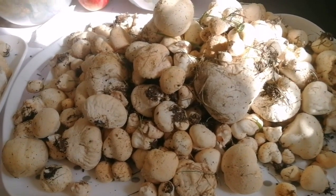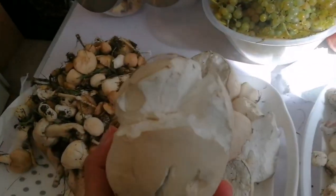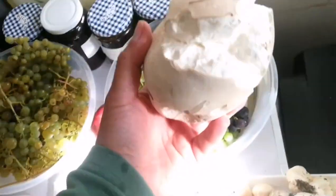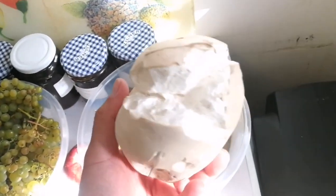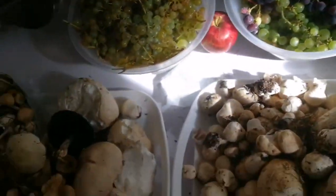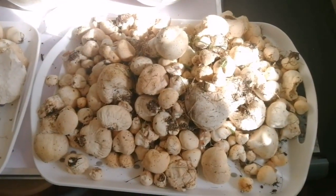Beautiful. Look at this. This one we found later. It was actually because of the rain, I think. They just burst. So today was really fruitful. We just found these things in public places.